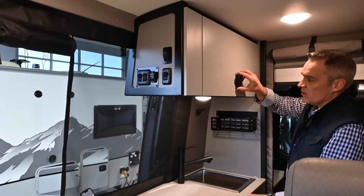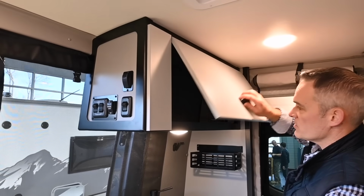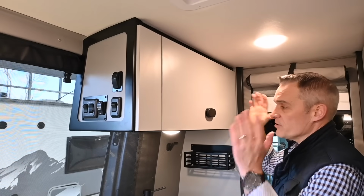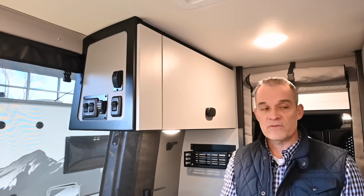Again, we're just going to have all of the same latches, and these all are soft close. So it's nice that when you are inside, you're going to put some things inside that they're going to be soft close.